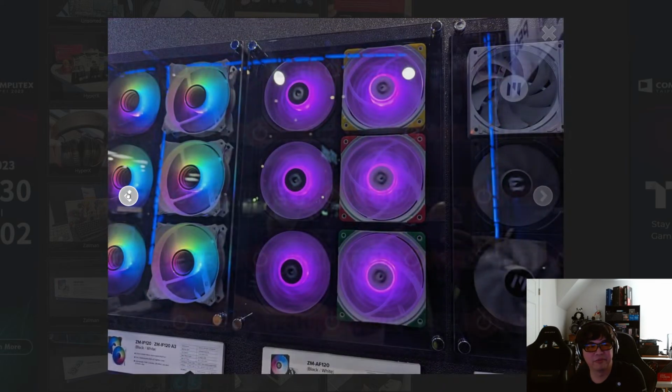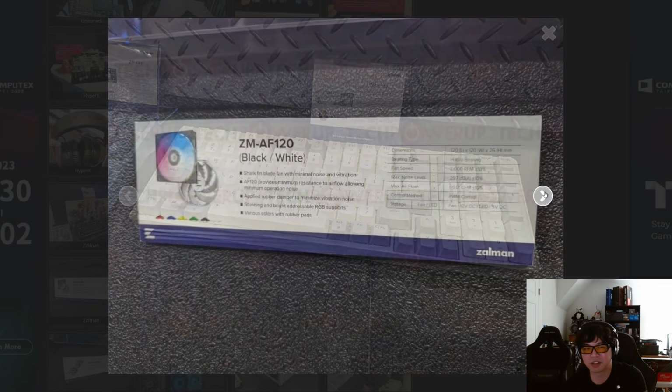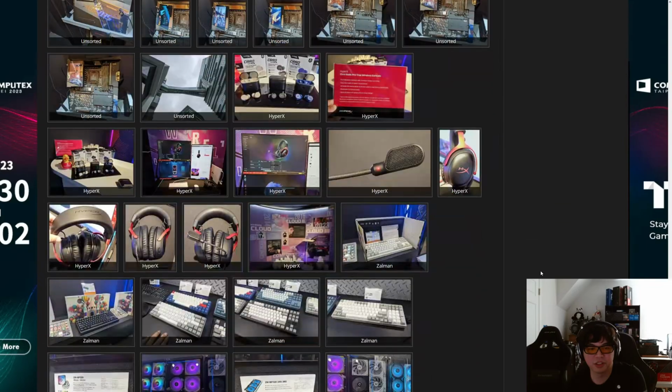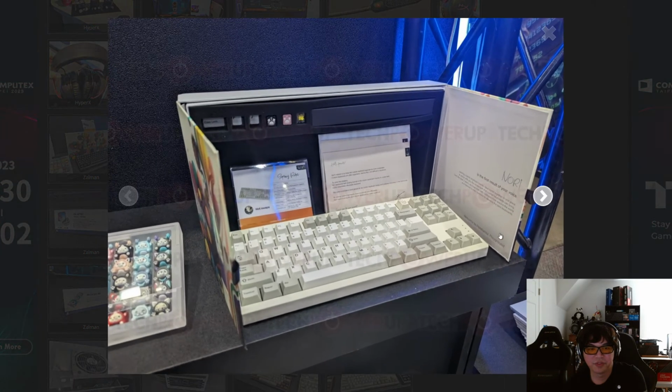Zalman, for those that don't know, Zalman went through bankruptcy, if I remember correctly. So it's weird to see them back. I'm pretty sure that they were in a bankruptcy several years ago. And here they are with their brand new products. They survived their, what is it, Chapter 11? Or whatever. They're back from bankruptcy, and this is the new product. I don't know how long they're going to be able to stay away from it again.